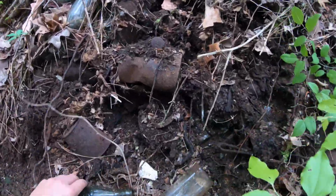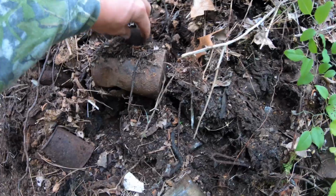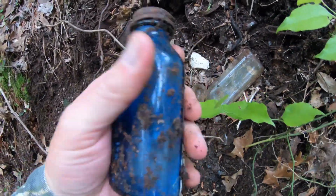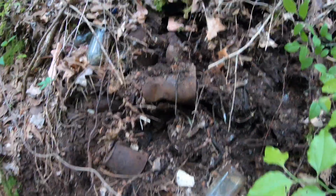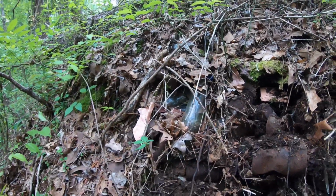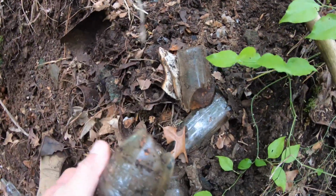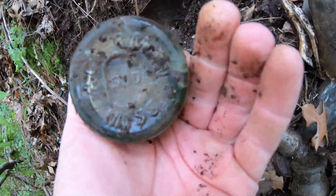You can see right on top when I went to pull it, I saw this Milk of Magnesia. Of course, it's unembossed, but it's blue, so we're gonna keep that too. All right, so we're gonna get on in there. Y'all stay with us. All right, so this just fell out and it's broke, but check this out. Ackerman soda water.